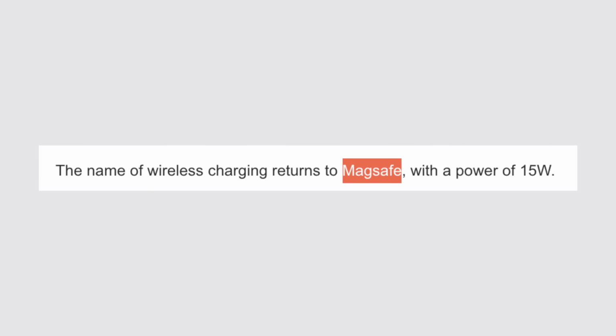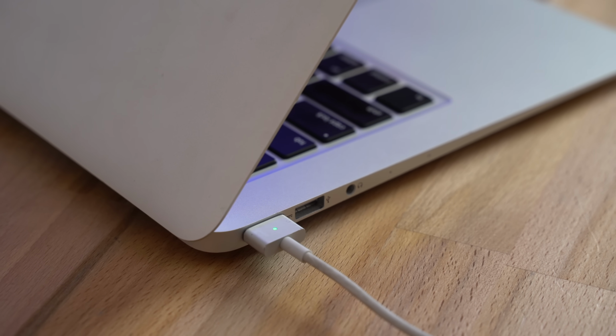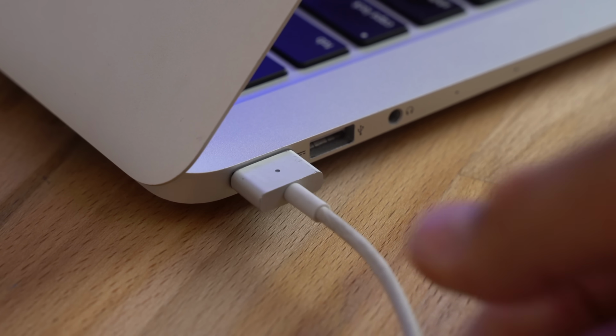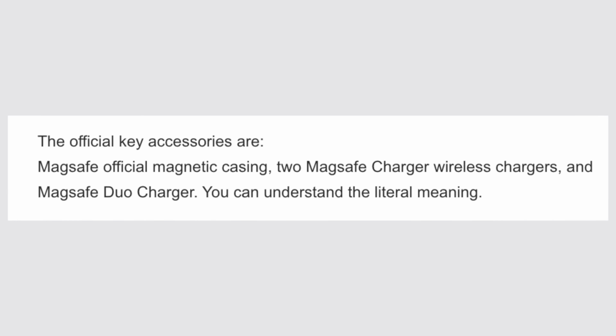Apple is now rebranding their wireless charging to MagSafe, which is what they used to call their Mac chargers, which attached magnetically, keeping it safe for kids who would otherwise trip over a charging cable. It's gonna have up to 15 watts of charging power, and instead of reviving AirPower, Apple is coming out with 2 MagSafe charging pads, the single and the duo, which also support various AirPods as well.